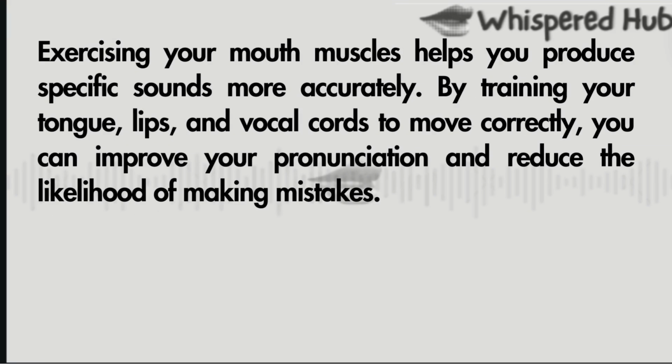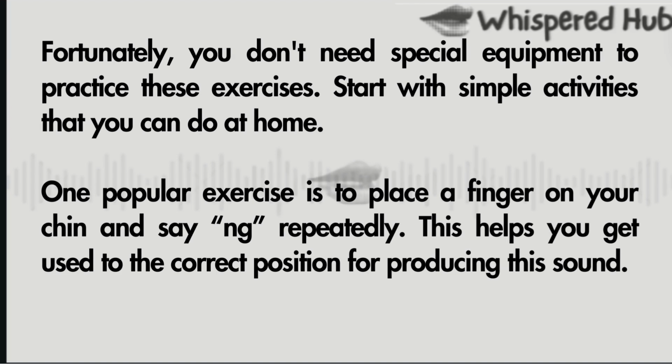Exercising your mouth muscles helps you produce specific sounds more accurately. By training your tongue, lips, and vocal cords to move correctly, you can improve your pronunciation and reduce the likelihood of making mistakes. Fortunately, you don't need special equipment to practice these exercises. Start with simple activities that you can do at home.